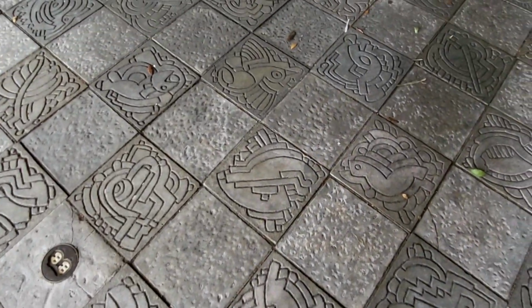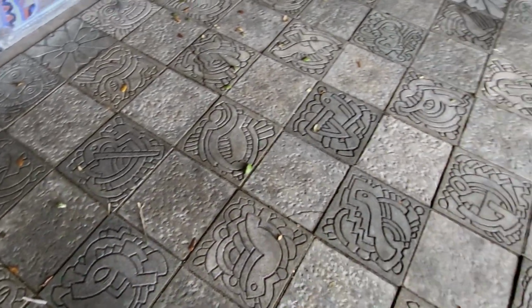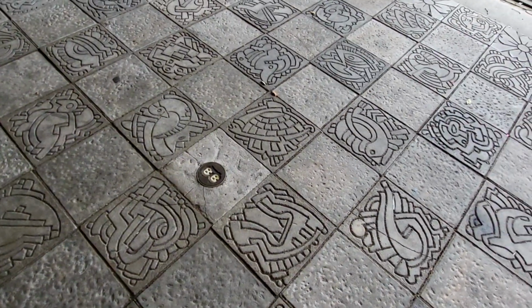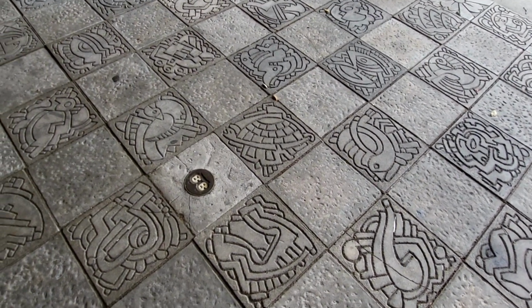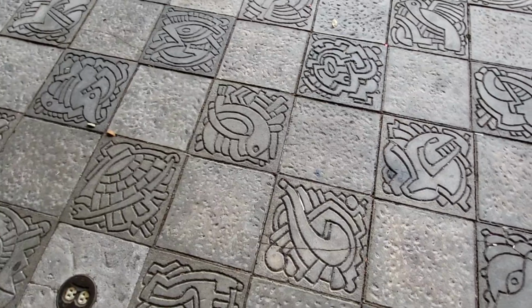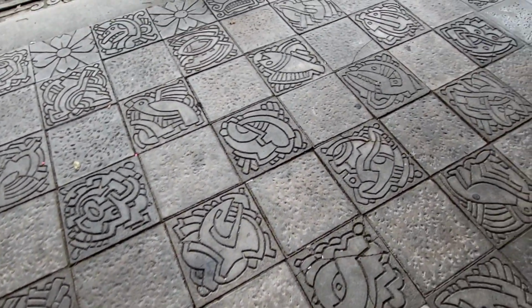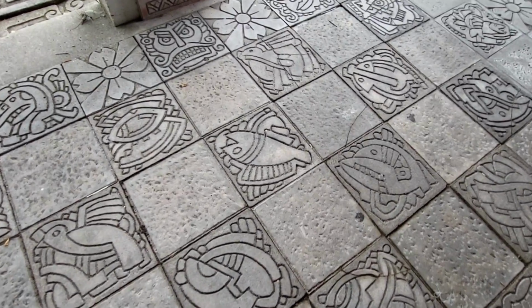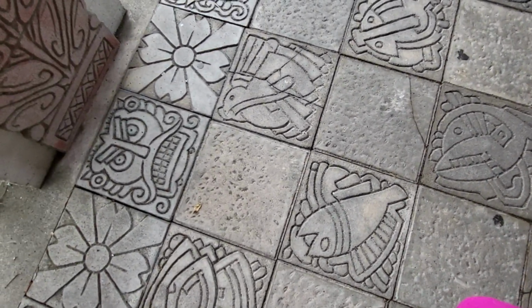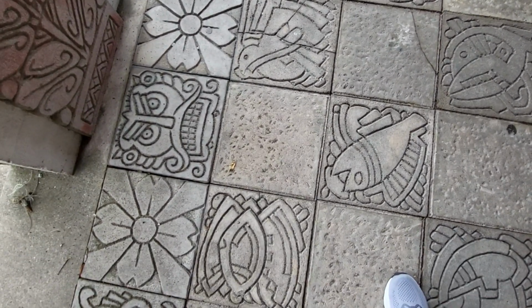Wow. All kinds of animals. There's a turtle over here even. There's a fish over here. Is that another rabbit? Could be. Where is it?